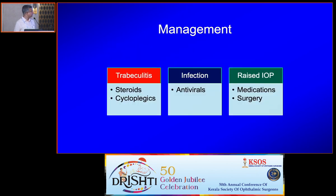So the management is three-pronged. Traditional management of steroids and cycloplegics will take care of it most of the time. Antivirals will help if you have a viral etiology, and when the pressures are raised, you may need to add medications and surgeries. So for me, when I suspect a Posner-Schlossman, what I typically start off with is the steroid. And I may add an anti-glaucoma medication depending on the pressure. If the pressures are just 30, 32, I might just start on the steroid and call them back in a week or two, see what happens.